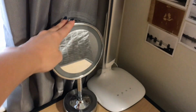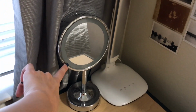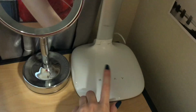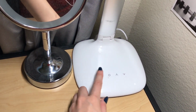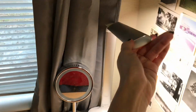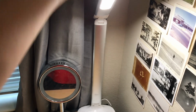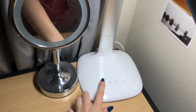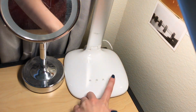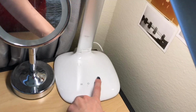And then here, I just have a little mirror and it lights up. And this is a lamp that I love. It comes out like this. And it's like touch screen kind of. Not touch screen, but you know what I mean. And so it does that, and you can move it. It's pretty cool, and you can move it up more if you wanted. And you can change the mode and the way you want the light to look and make it dimmer or brighter. So that's pretty cool.